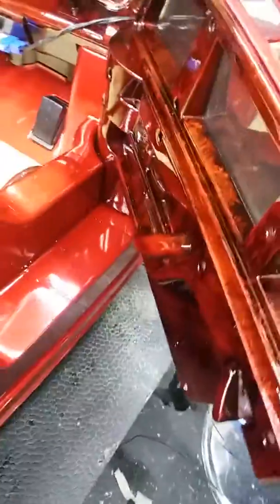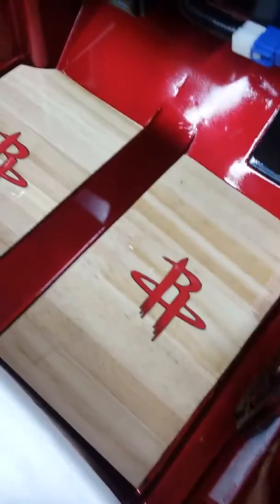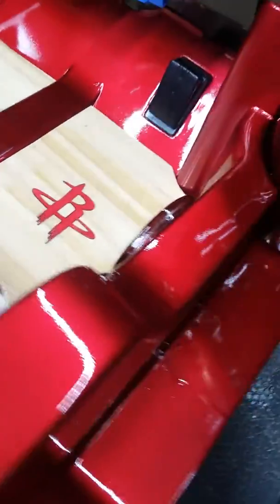Come around on this side over here. Same thing with the wood grain. Redwood all right there. Do those mats, well actually they're real hardwood floor. Real hardwood, and we actually sanded them and put that clear on there. Got the wheels, all the doors here.